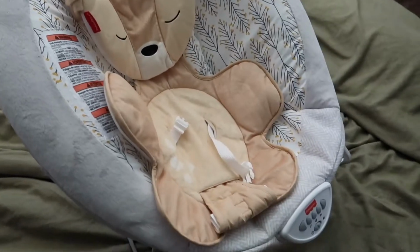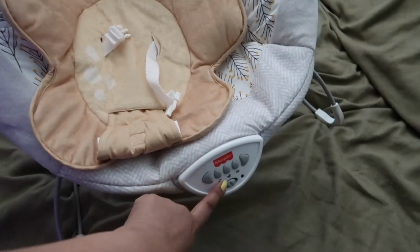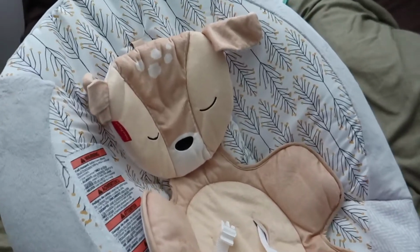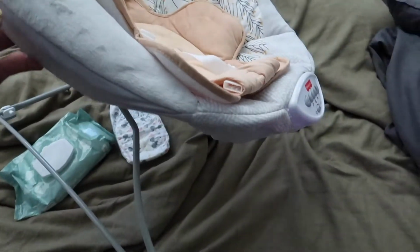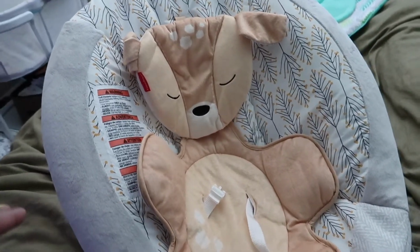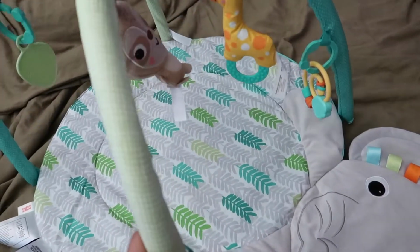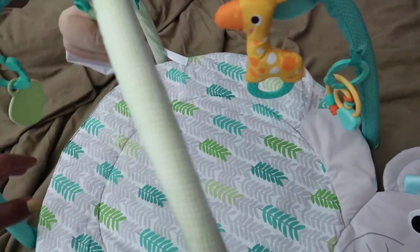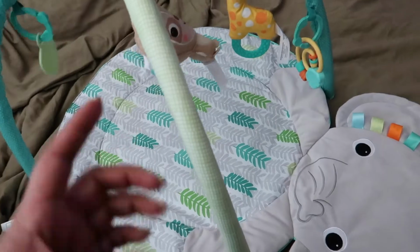Another thing I highly recommend is this little Fisher-Price bouncer. It has music on it as well. I use this a lot when I'm getting ready or I take a shower. It's really light, and I just take it in the bathroom, put him in there, and he just chills. And he also loves this little play mat we got from Target. I just sit him there, and it has all these little things that hang. It keeps him very entertained. I'll put him here while I'm doing my makeup as well.